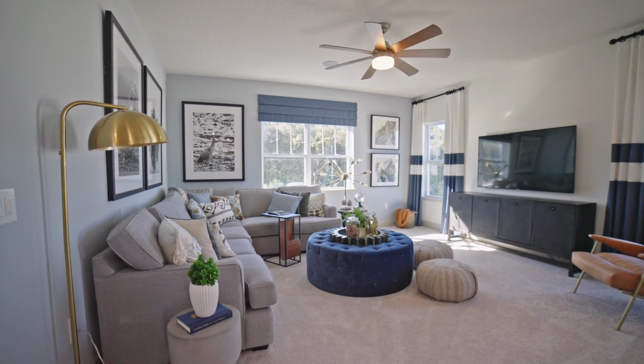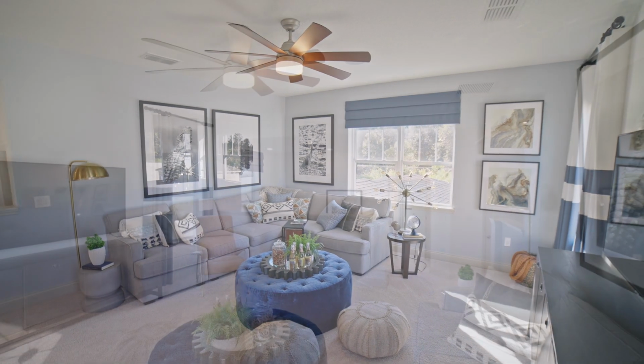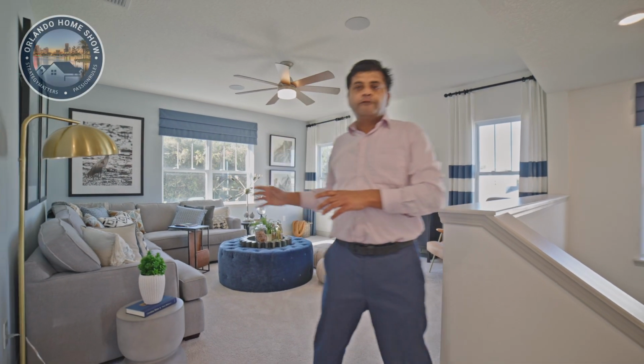So this is the empty space right over here that you can modify to a certain extent to whatever your needs are. So that's a pretty good size. This could be your family private living area, or just the area for the kids. Now I have two small kids, and as they grow up, this could be a good station for them to just keep their toys and play and all that kind of stuff.